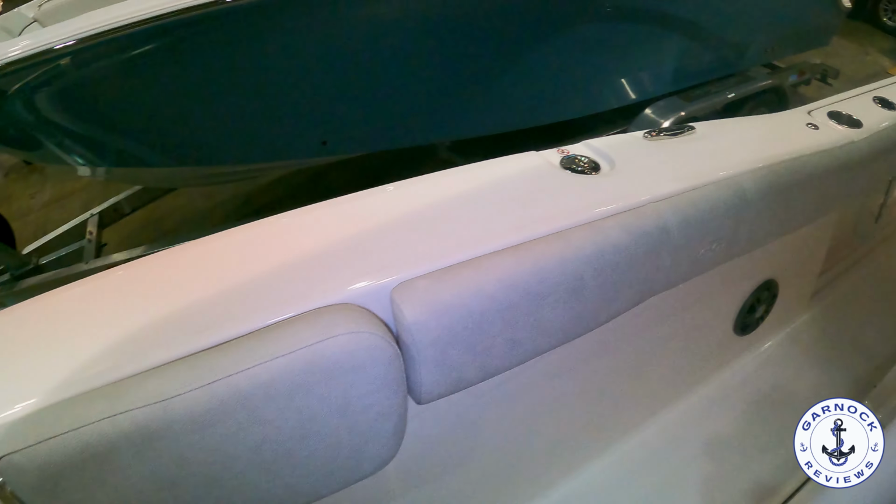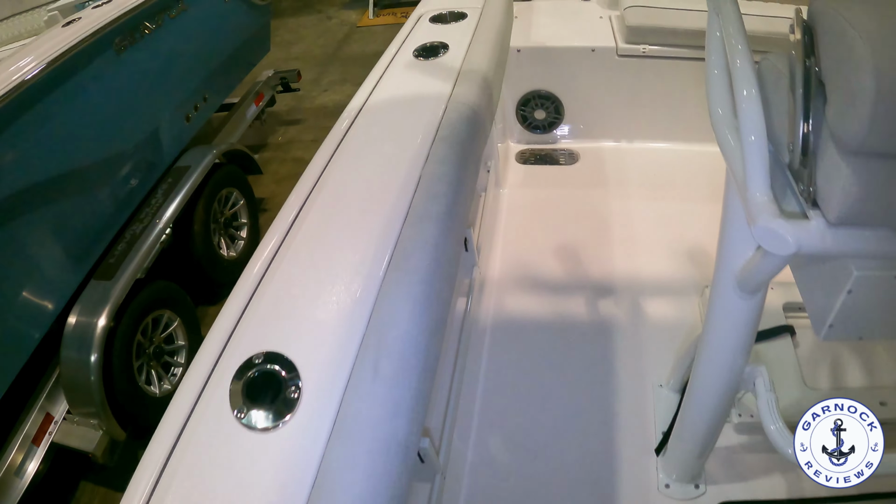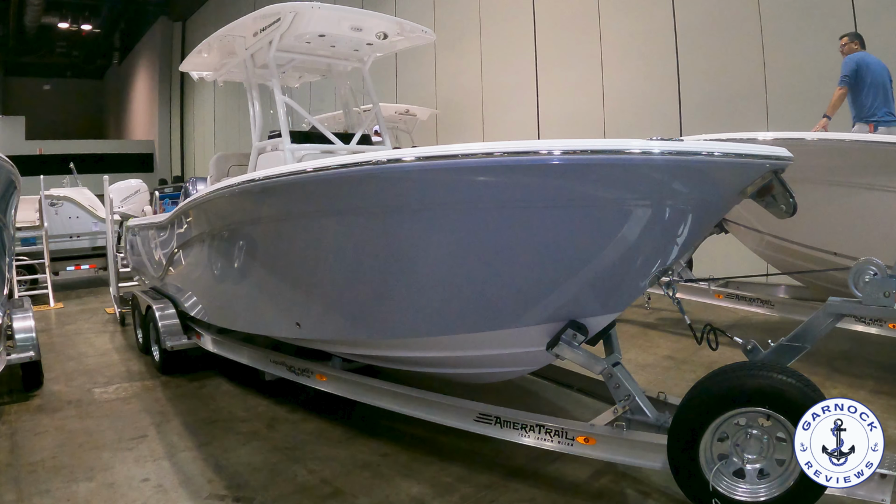And for a boat of this size, it's really easy walking around that console. There's great deck space, and that T-top gives great handhold that you always feel safe and secure whenever you're on board.